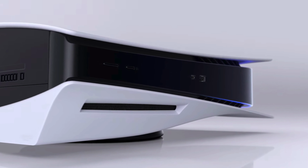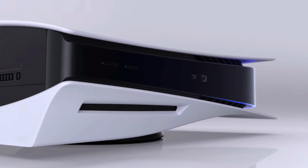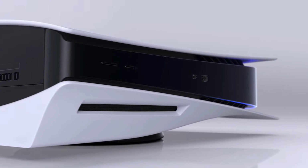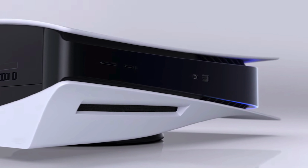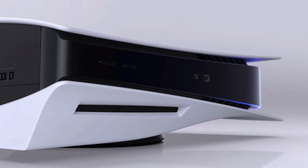This whole PS5 has so much ventilation. I'm guessing that this machine runs super hot, and that's probably because the cores are going on at all times, and so they have to have a lot of ventilation. So it's just something really interesting and something to keep in mind.